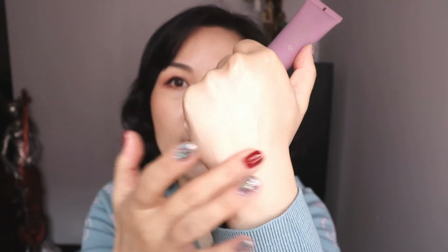And this is what it looks like, and it's literally like a moisturizer. It is very easy to blend out, very smooth. You don't really have to use a sponge or any applicators. You can just use your finger like you're putting moisturizer on, and this one actually lightens up your skin as well.